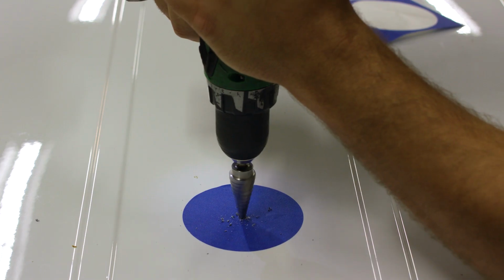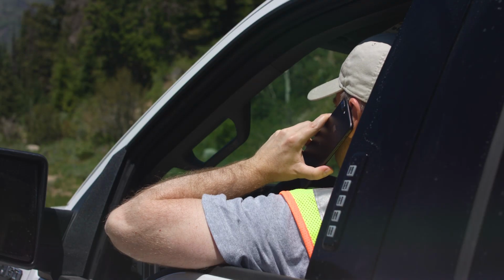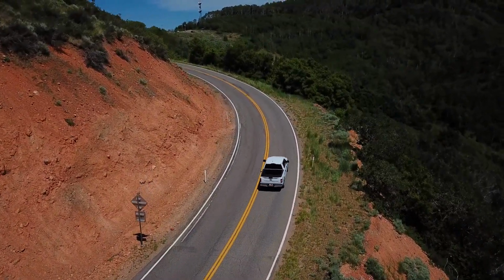This product is designed to be professionally installed, leaving your vehicle clean and clutter-free. Improved cell signal in your fleet vehicles with the Drive 4G-X Fleet will leave communication with your team free of dropped calls and slow data speeds.